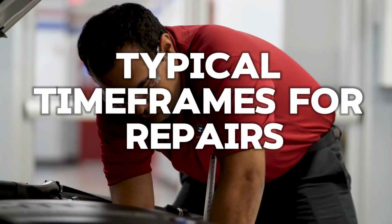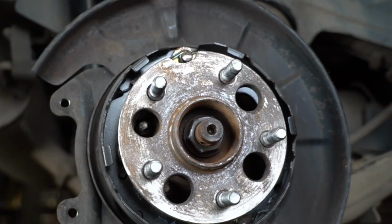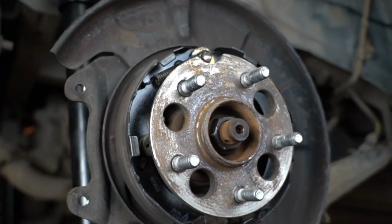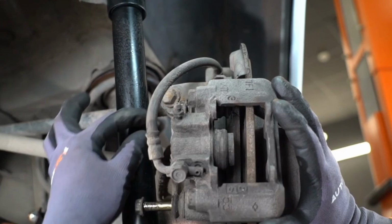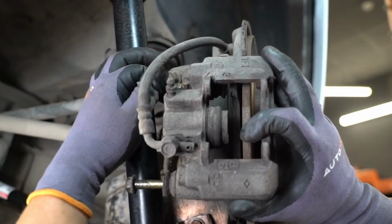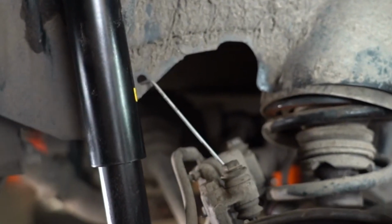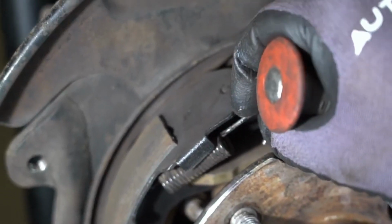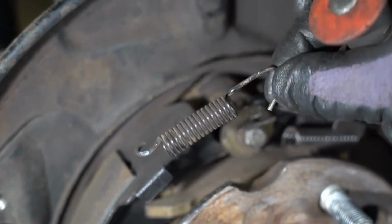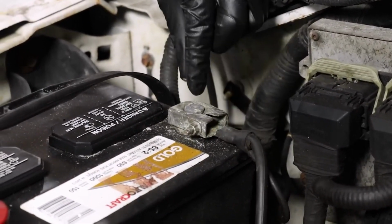Typical time frames for repairs. So, how long should you expect common repairs to take? Here's a quick breakdown. A brake replacement usually takes about 1 to 2 hours. An oil change or tire replacement, that's under an hour. Transmission repairs typically take 3 to 4 days. An engine replacement can stretch to 1 to 2 weeks. An electrical system repair might take 2 to 3 days, depending on the complexity of the issue. Knowing these timeframes can help set your expectations and reduce the frustration of waiting.